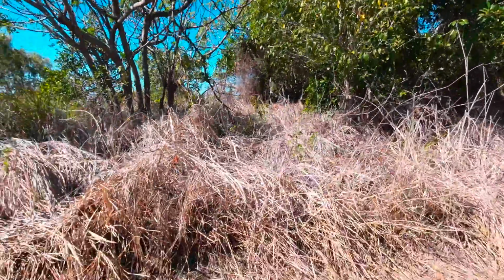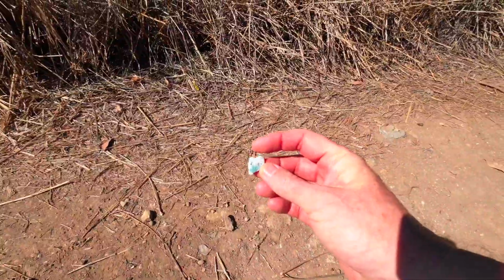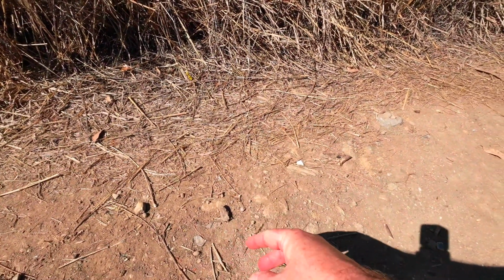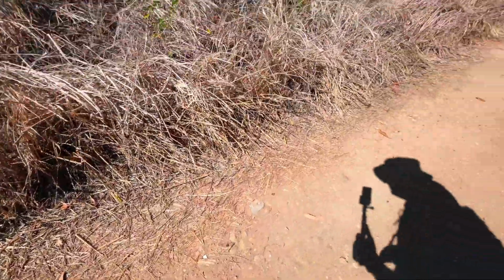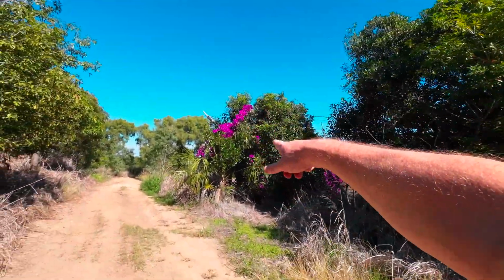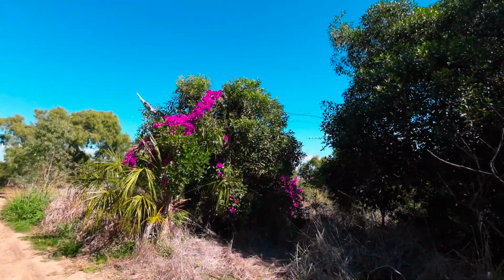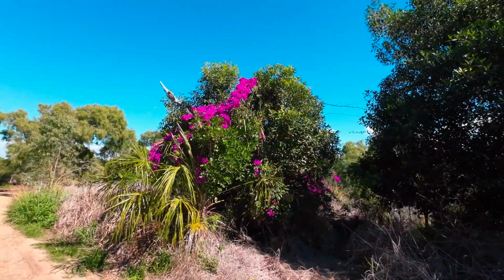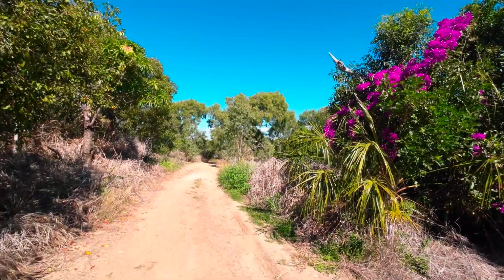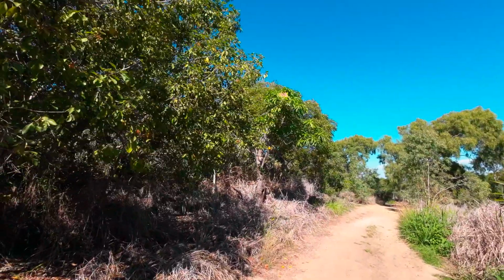Look, more old pottery with the bit of a pattern on it. Old china, sorry. Yeah, look, this tree, the vine, beautiful, isn't it? Beautiful colour it has. But we'll keep on going up further, and look, there's a mango tree.